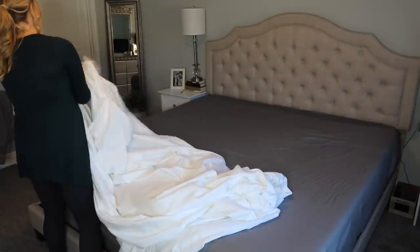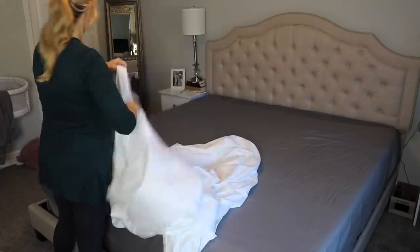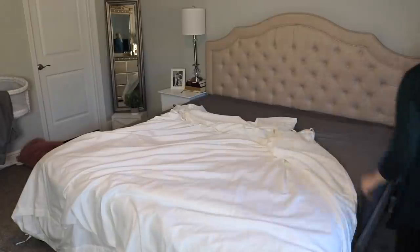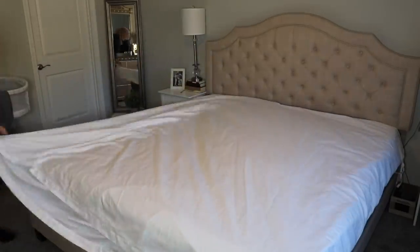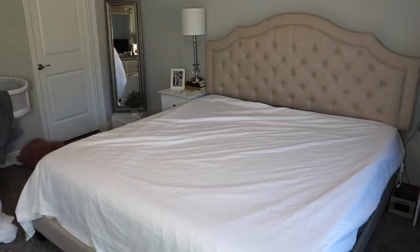So we have actually never owned a duvet or duvet cover. We have always had comforters. And now that we have a king size bed, having a king size comforter that we have to wash frequently can sometimes be a hassle. So I wanted to try out a duvet cover because I felt like it would be a lot easier to keep clean, especially when Chief gets on the bed.